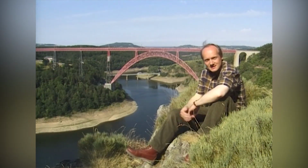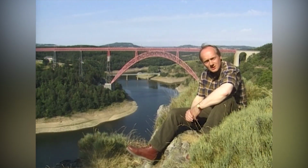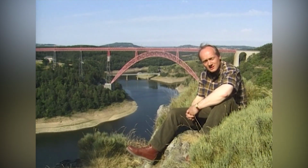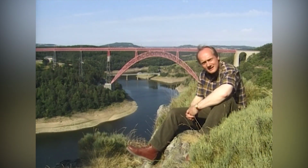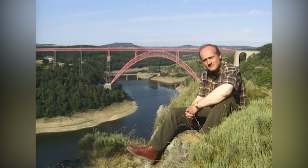The Garabit Viaduct, here in the Massif Central in the heart of France, was the finest of Eiffel's bridge designs. A spectacular bridge built with mathematical precision, this viaduct illustrates the best of the new, bold civil engineering which emerged in the 19th century.